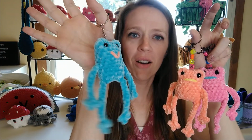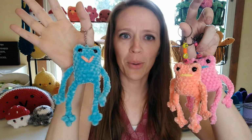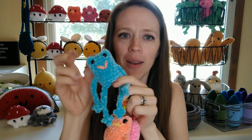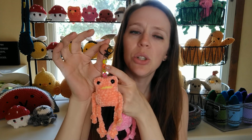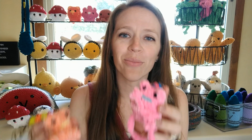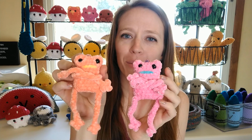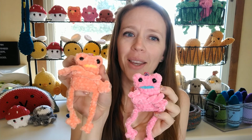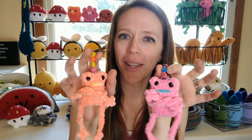Up next are Leggy Frog keychains, and some of them have a grumpy smile and some of them have a happy smile. And then my daughter added beads that say HUGS, because these frogs with their grumpy faces just look hilarious. Their arms can cross and they just look angry, so she put the word hugs on top of both of these, so I think they're going to be really cute at the market.